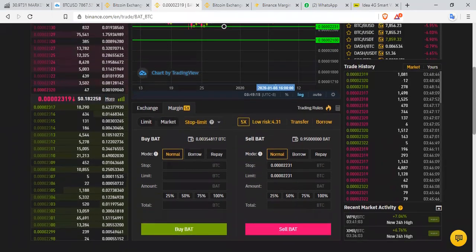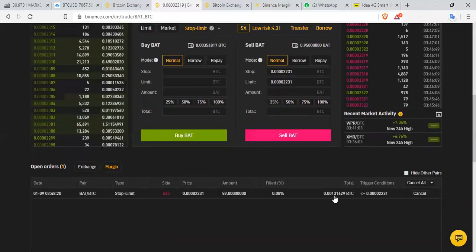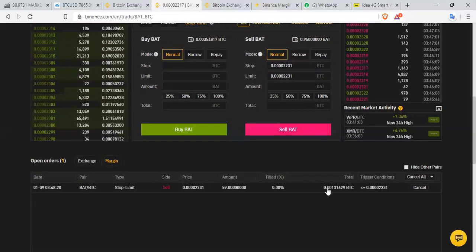Now, if the price of BAT drops to 2100, the quantity of BTC that you have here, which you got after selling 59 BAT, which is this total 0.0011131629, this balance will be added to your balance, and now you know you are owing 10 BATs. So if you are buying BAT back at this lower price, you will be buying more BAT, which gives you more profit. Then you pay back the 10 BAT.